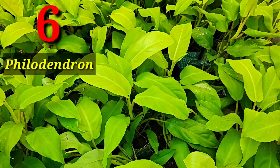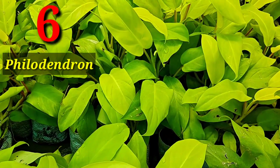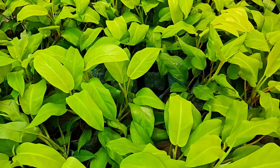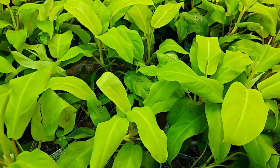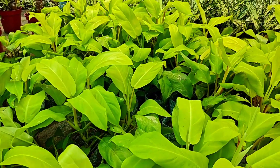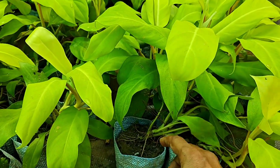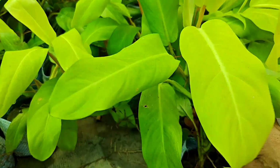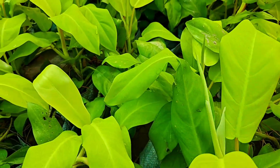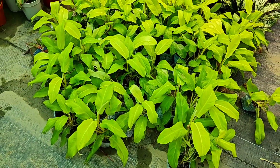Number six plant is the most popular, Philodendron. This plant is very cheap. You can get it for 40 to 50 rupees in any nursery you visit. And they thrive and grow very fast. If you want, you can grow through cuttings or through division. And you can grow it indoors or outdoors. And they love shade areas. This is the plant you can see through division. You can propagate it easily. And they are very fast growers. And you can grow easily indoors.